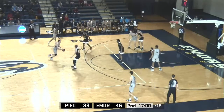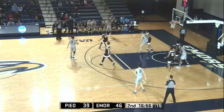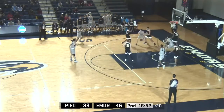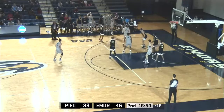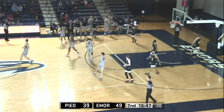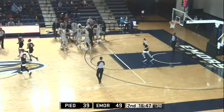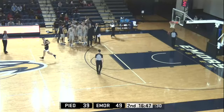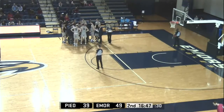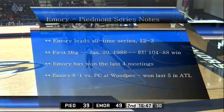We mentioned that Emory's 3-point shooting was a little bit below par in the first half. They've come out hot in the second half. Another 3-pointer, no good. Great offensive rebound there by Mason Johnson, and then the 3-pointer. 12 points from Romin Williams as he hits. That puts the lead back up to 10 at 49-39. This is a timeout with 16:47 to go here in the second half.